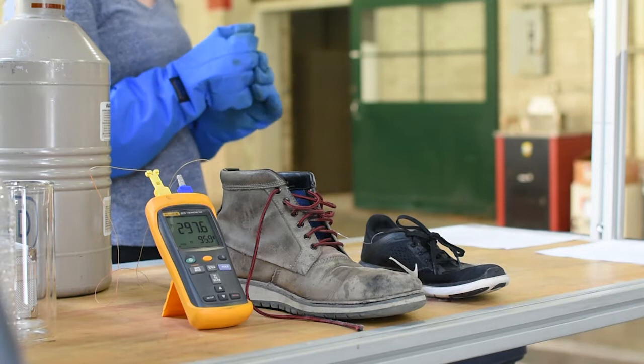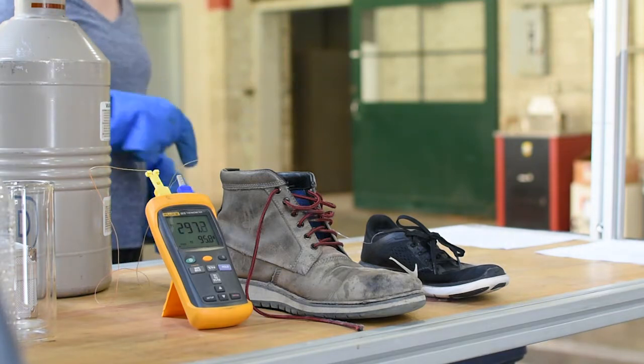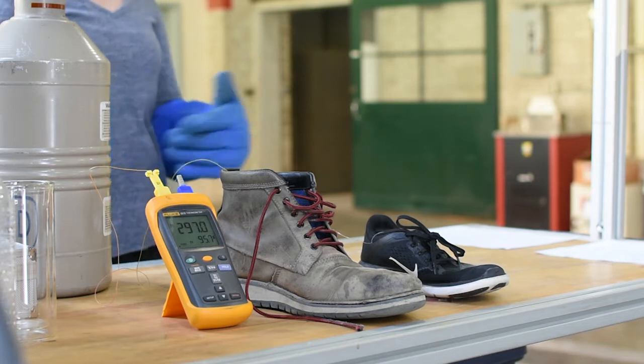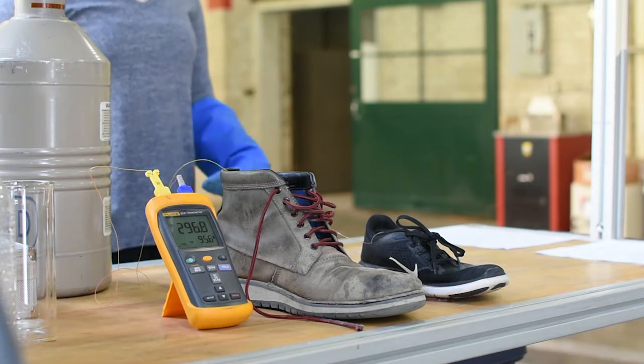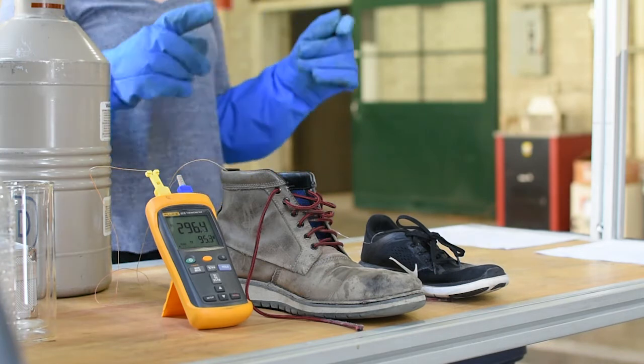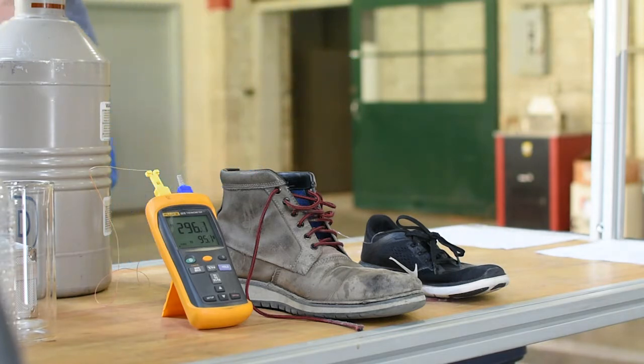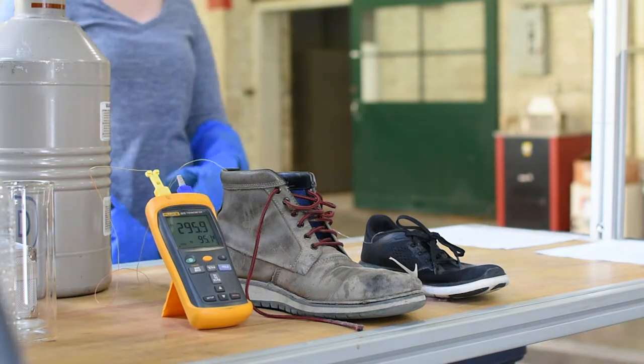So that is showing that if you were wearing tennis shoes while handling liquid nitrogen, and let's say some of it spilled, your foot could potentially have a burn, or it would at least hurt really badly. So we don't want that. And in conclusion, always wear leather boots or waterproof shoes.